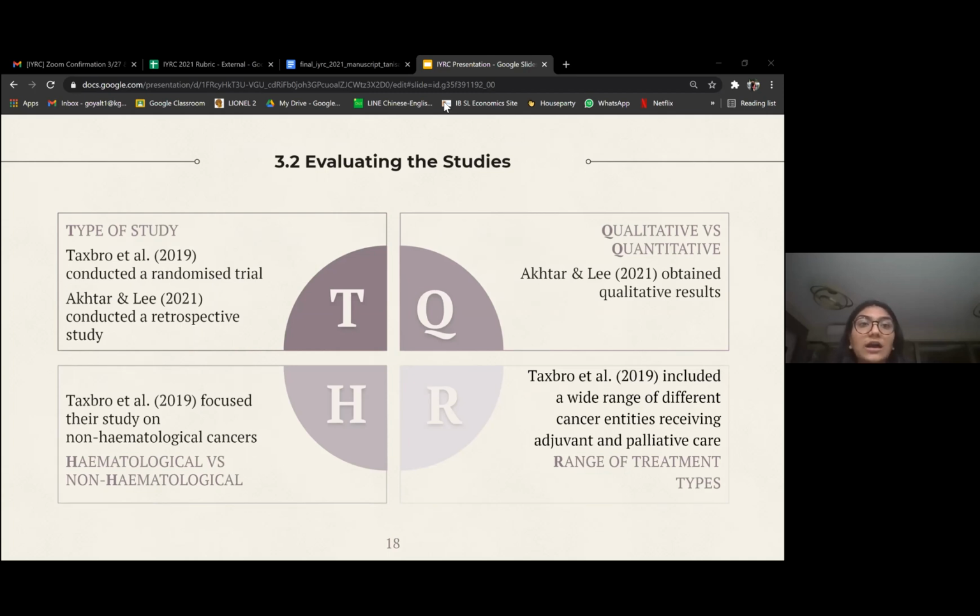Taxborough et al. conducted a randomized trial, whereas Actor and Lee conducted a retrospective study. Unlike these studies, randomized trials are conducted in environments that can actually reduce selection bias. In the study by Actor and Lee, the results obtained were qualitative as they were unable to make formal statistical comparisons with the PICCs and TVAPs. Additionally, given that it was a single center study, the representativeness of the results obtained is limited.